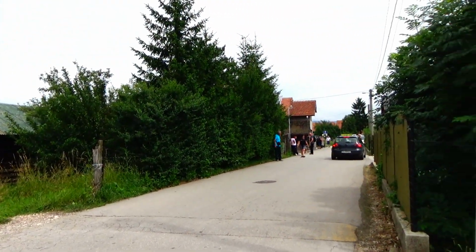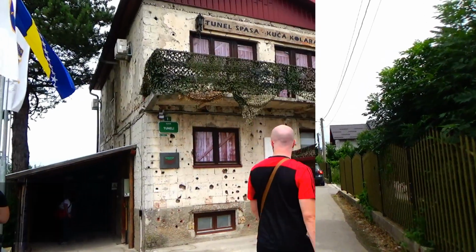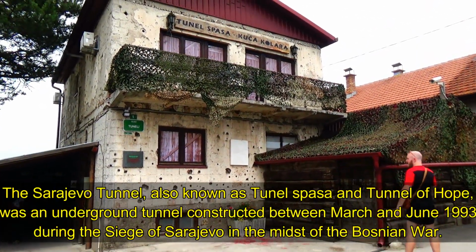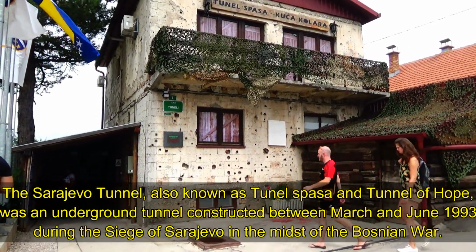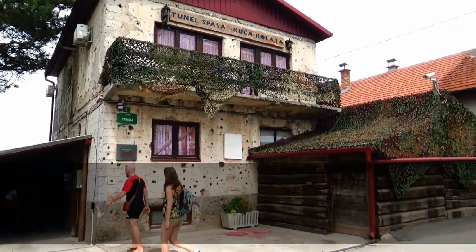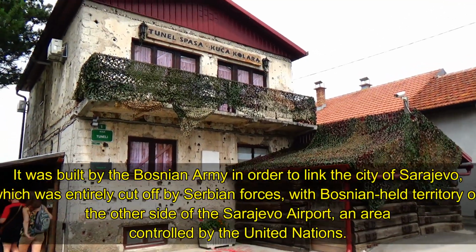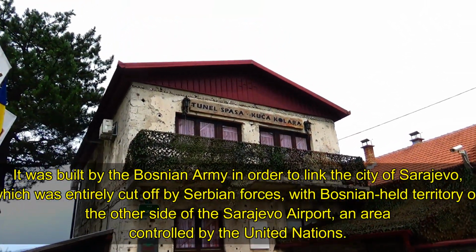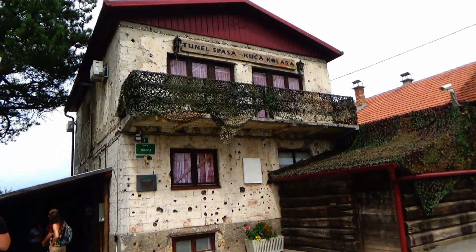So let me show you the little inconspicuous house. Let's go. And yeah, the most inconspicuous house you can probably find. Look at those bullet holes. They probably found out eventually. Yeah, but this little hut here with camouflage is where they dug the tunnel. As you can see at the top there, Tunnel Spasa. Let's go.